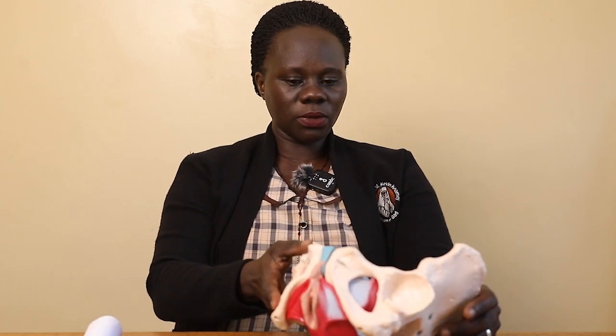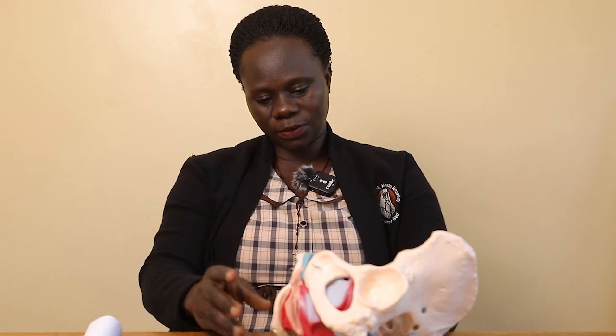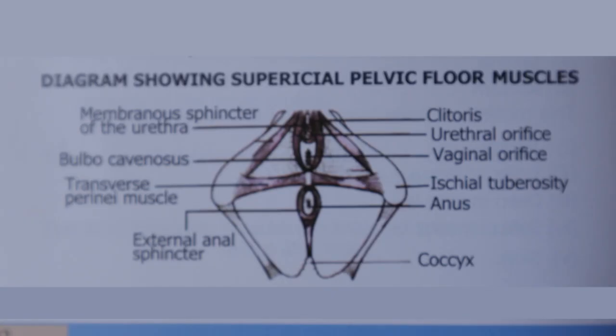What is important among those layers are the 2 types of muscles, that is the deep and superficial pelvic floor muscles. Right away now, let us look at the superficial pelvic floor muscles. The superficial pelvic floor muscles are 5. When you look at the urethral orifice, there are muscles that surround it, and those muscles are known as the urethral sphincter. A sphincter is a muscle, and the urethral sphincter surrounds the urethral orifice.